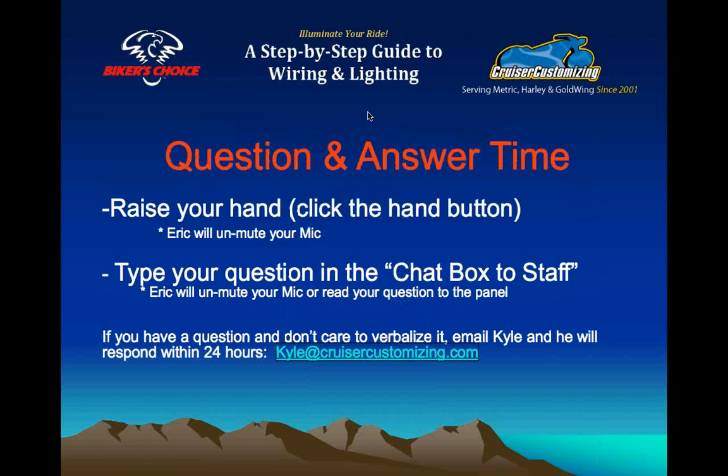Oh, we have a question from Patrick Mulligan. What is the difference between LEDs, HIDs, and halogen? Which ones are the brightest? All right. You want to start with that one, Aaron? Yeah, that's actually a very good question.